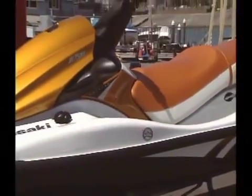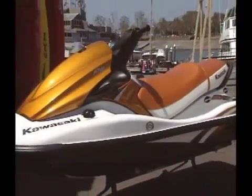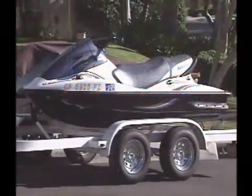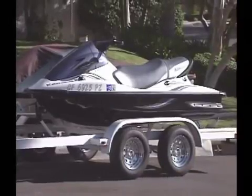There are a few areas in the US where four-stroke PWCs are allowed, but two-stroke machines are not, so check with the local authorities of the areas in which you intend to ride for possible restrictions. Be sure to take this into consideration when you make your selection.